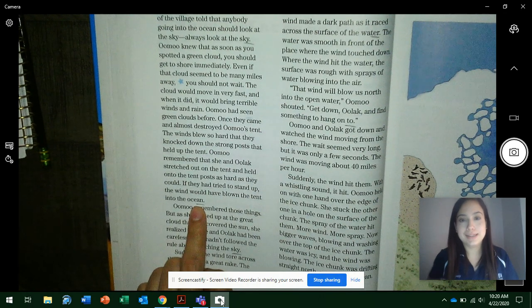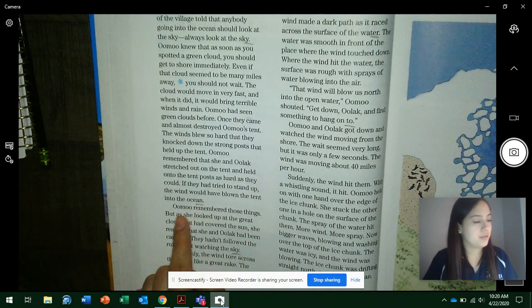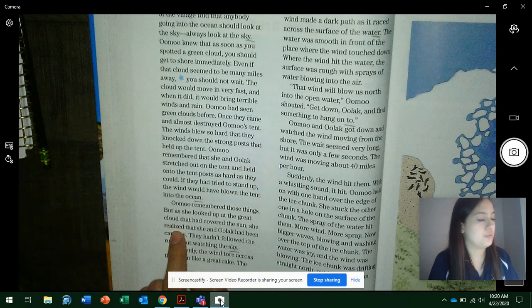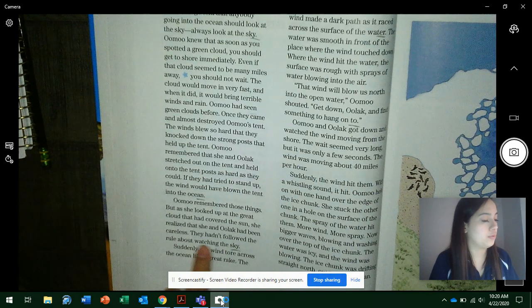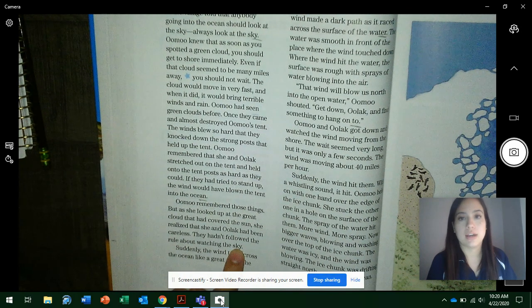Yeah, by laying down on it, right? Imagine that. So I'm going to continue reading. Umu remembered those things, but as she looked up at the great cloud that had covered the sun, she realized that she and Ulak had been careless. They hadn't followed the rule about watching the sky. What had they done that was careless?